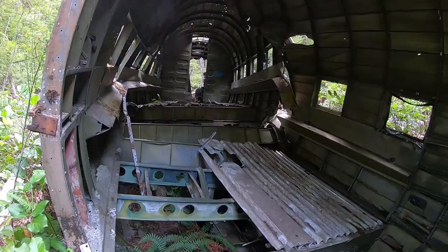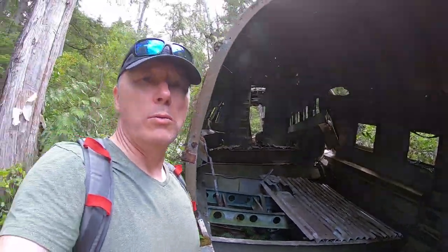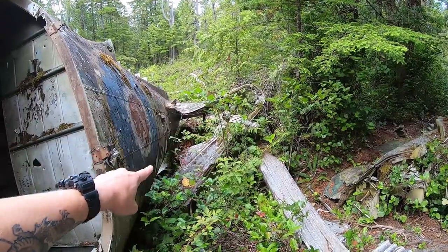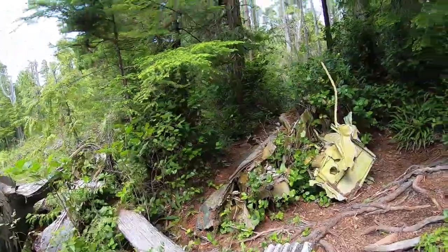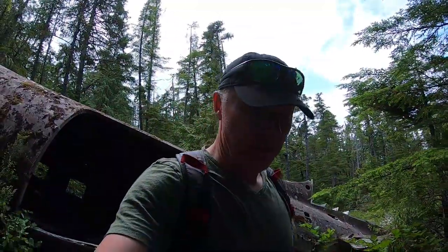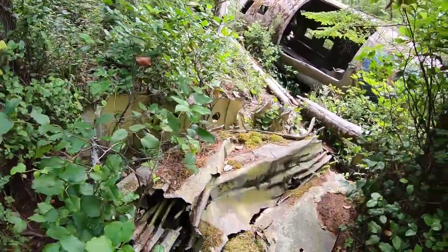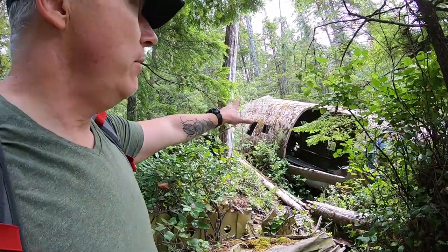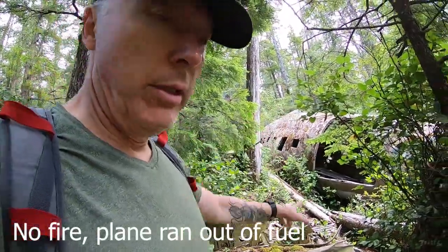There you go. Old World War II bomber crashed many years ago. You can see, I guess that's the elevator. That's definitely taken a beating. There's bits of airplane debris all over this place, tons of it. Like I said, this has all been here since 1944. So you can see it must have glided in somehow, and looks like there's evidence of a fire, but also it hit and the plane broke up in a couple pieces.